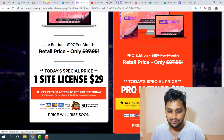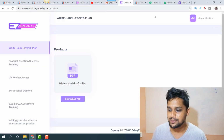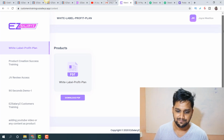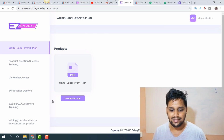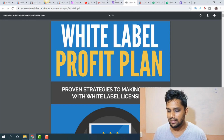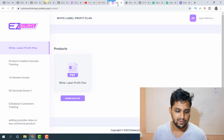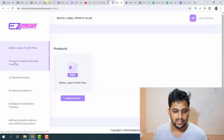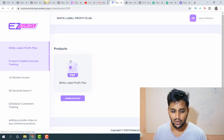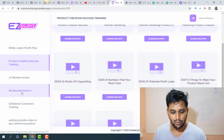Now, to make this better, let me show you actually what it looks like inside the members area. So when you log in, right? When you log in, you will be given the white label profit plan. It teaches you, actually it's a PDF, right? If we look at that, it teaches you all the things that you need about the white label profit plan, and it's a 27-page PDF, right? You can go ahead when you grab the members, you can go ahead and do it. There is a product creation success. You have training, how to do everything, right? You get the training and you get a demo inside.